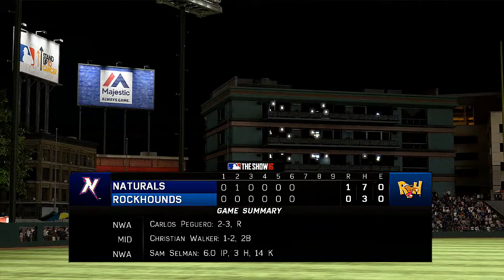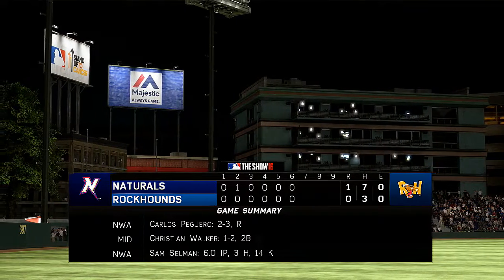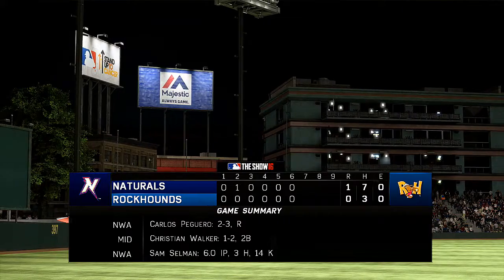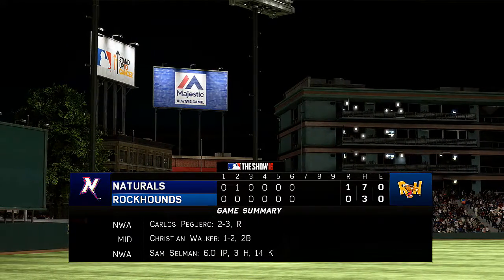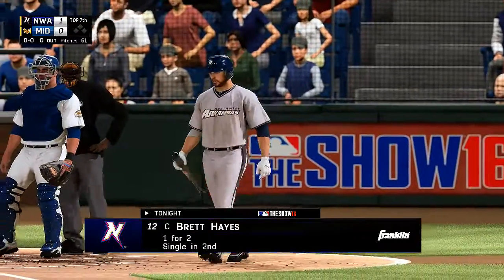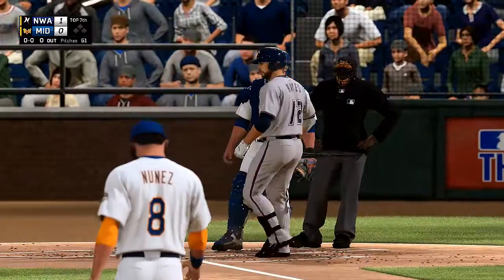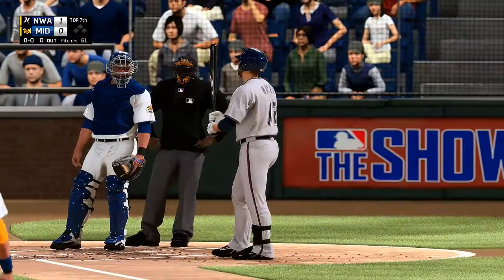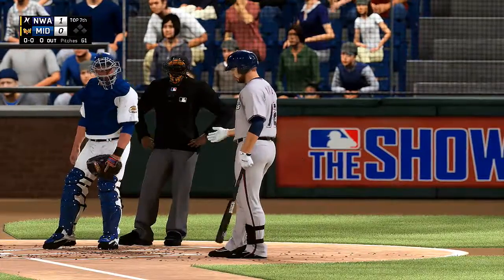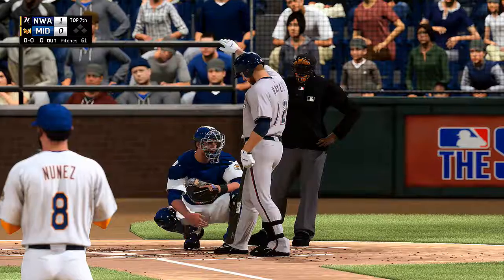Back here for Texas League Baseball on the show. It's on to the 7th now in Game 2, but before we start, there's a look at our game summary to this point. Brett Hayes will come forward now to begin the 7th inning in what's been a very briskly played ball game here tonight. That's what happens when you get 2 starters that are on top of their game. It's been great pitching, great defense, not a lot of base runners, and a very even game through 6 innings.